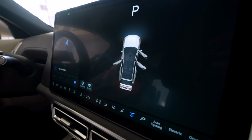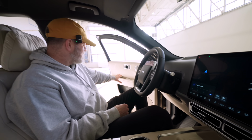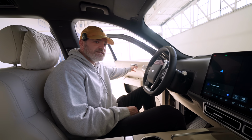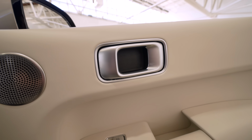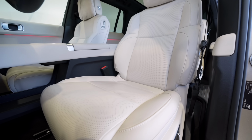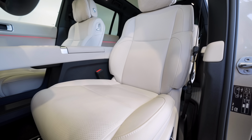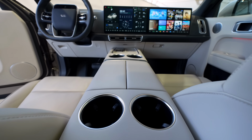You can see all the different doors that are open. In talking to the Li Auto team, there's other things about the doors that were mentioned to me, like very simple and obvious pulls in order to open the doors. No hunting for any kind of button. Other thing to mention is that the amount of soft touch surfaces, almost everything you touch is going to be soft. It's tough to find hard plastic in here.